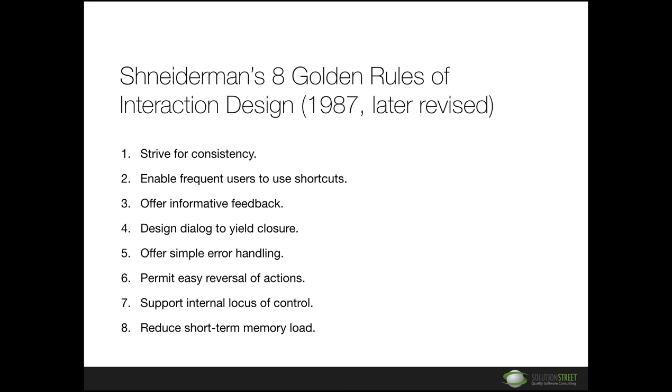Enable frequent users to use shortcuts. Simple keyboard shortcuts. That's related to number 8 here, reduce short-term memory load. I have the exact number here. The limitation of human information processing.